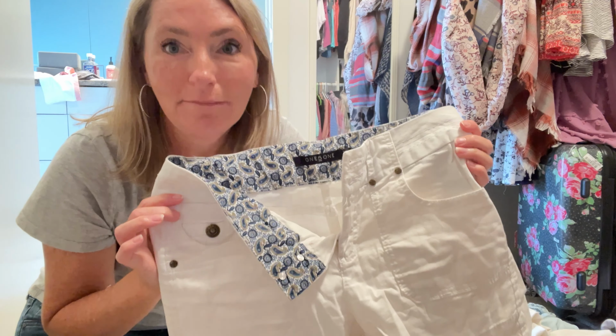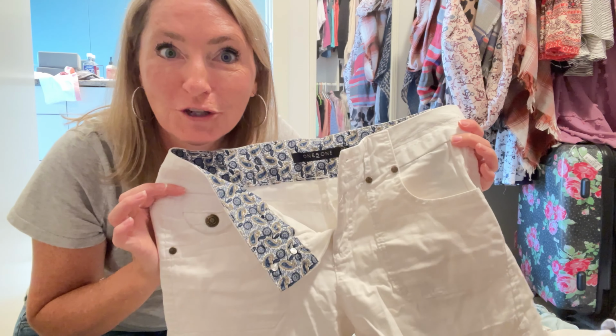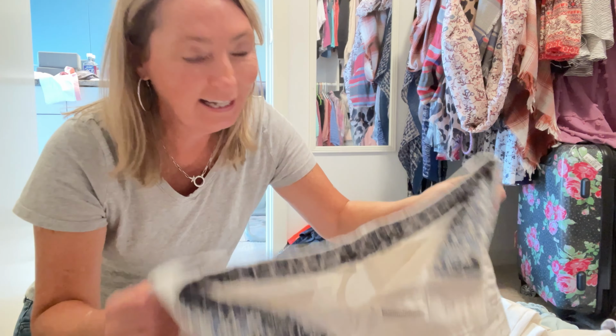Here's another item. I love these shorts. I would have kept these shorts, but guess what? I've gotten too big for them. Can you say I don't think so anymore? Bag number three. It's getting hot in here, but at least I'm starting to see my floor again.